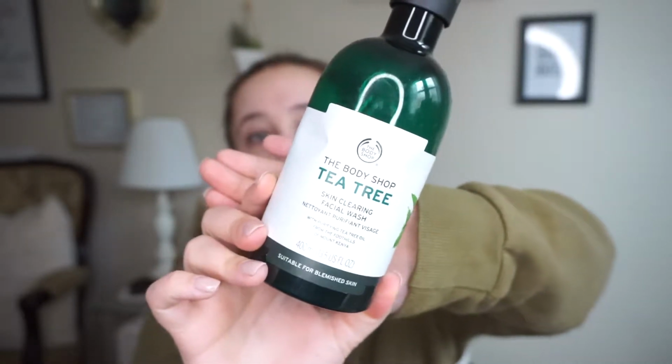But if I think that my skin is kind of breaking out a little, like I have a little red zit right there, not very cute, I will use the Body Shop Tea Tree Skin Clearing Facial Wash. So this one is more suitable for blemished skin. That tea tree oil is really good for any blemishes. It kind of just sucks them right out and dries it up. So this one I use if I do feel like I'm getting a breakout, anything like that.